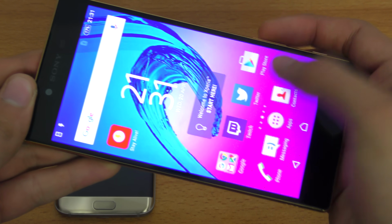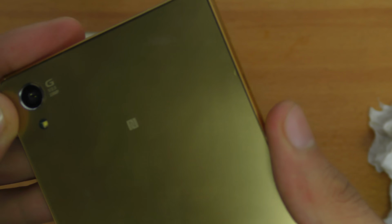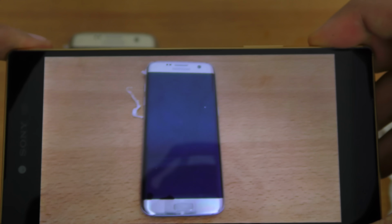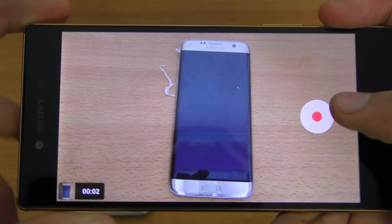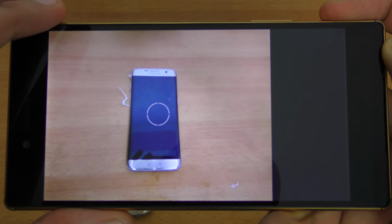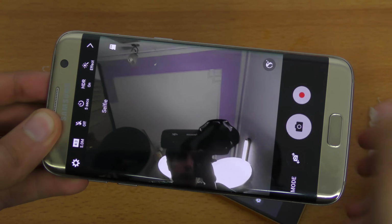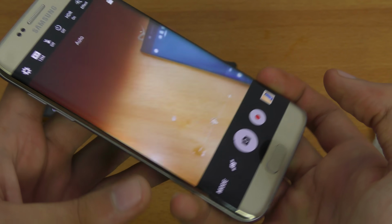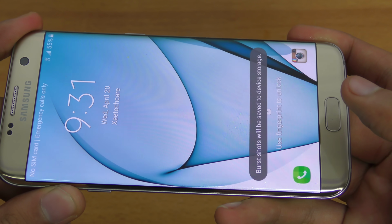And if we quickly take a look at the camera and test out the camera sensor, so okay, I can't see any bubbles inside of the camera sensor, so that is a good sign, and I can capture photos without any problem. Okay, so it's recording video, so I'm just gonna stop it and switch to the camera mode. Okay, superior auto. There you go, no problem there. Same thing with the S7 Edge. And oops, let's see. No problem there whatsoever.